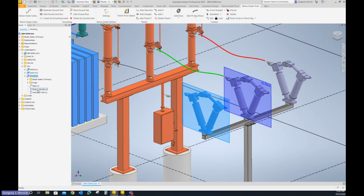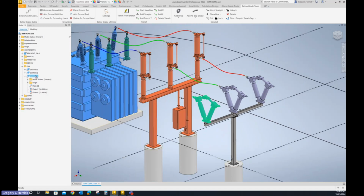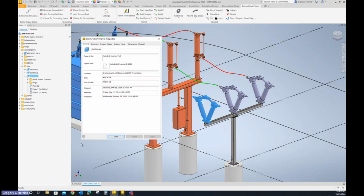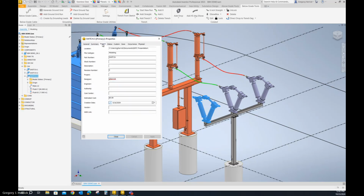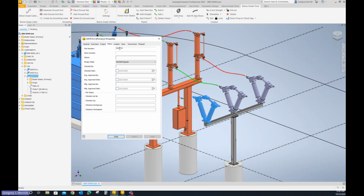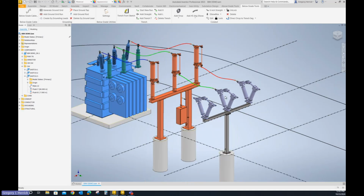So we have some of the constraints that are on the equipment of how it's placed into the assembly, as well as one of the things that Ryan had touched on was iProperties. So iProperties, right click on the equipment, come all the way down to iProperties, select that. You can get in here and it's got just all kinds of information. So you can get in and see the names of your parts, who the designer was, what its current status is. And the best part is adding in custom iProperties. You can come in and add part numbers, BOM numbers, manufacturer's part numbers, and have that all readily available to you at a single click.